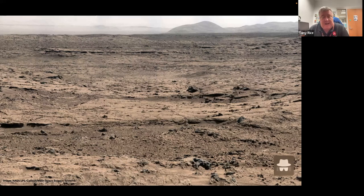It is not volcanically active. We do know that there have been volcanoes in the past. Olympus Mons is the largest volcano in the solar system. And it's there on Mars, but it's been there so long, even its sides, the slope going up to the top of the volcano are falling away. So it's long since dead.